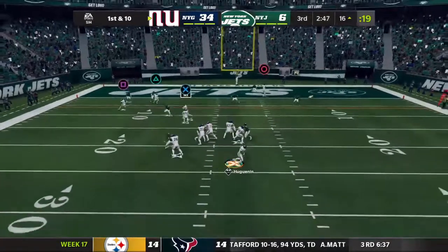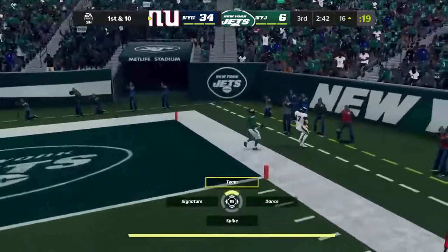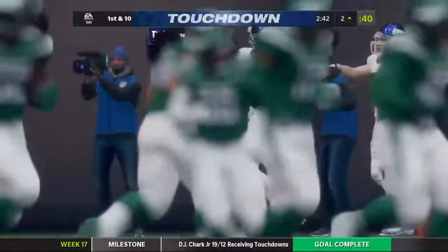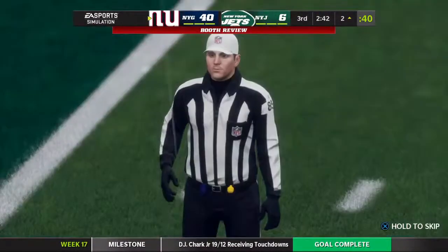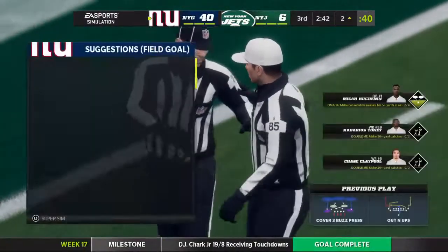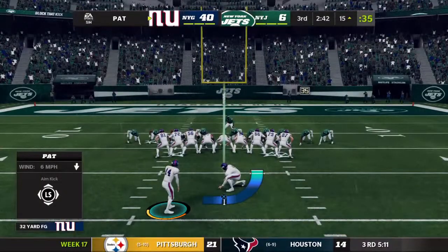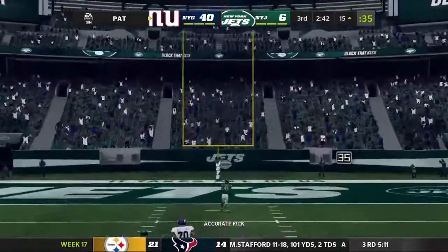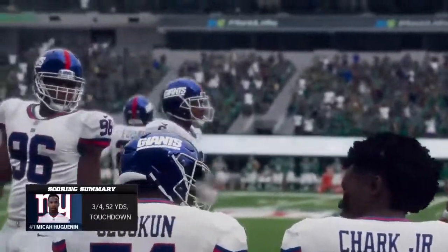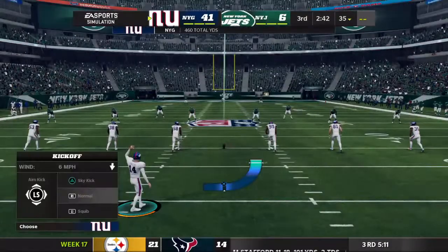On first down, he'll drop to throw, eluding the pressure right. And that is caught. He's got it for a Giant touchdown. DJ Chark, his 19th touchdown now on the season. So they called it a touchdown originally, and this will stay a touchdown after the video review, so they had it right. Extra point up and good by Sanders, and that will extend this big lead.